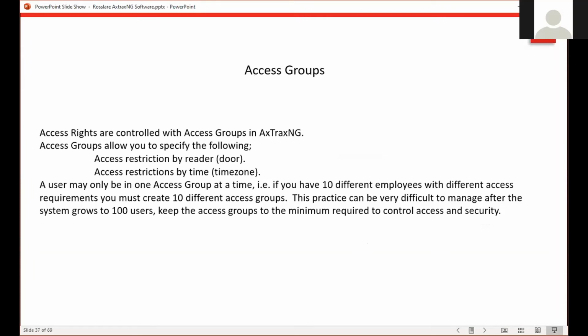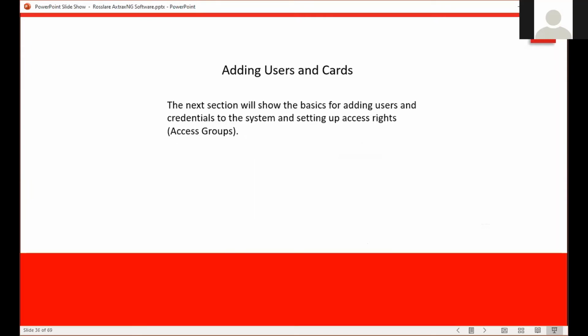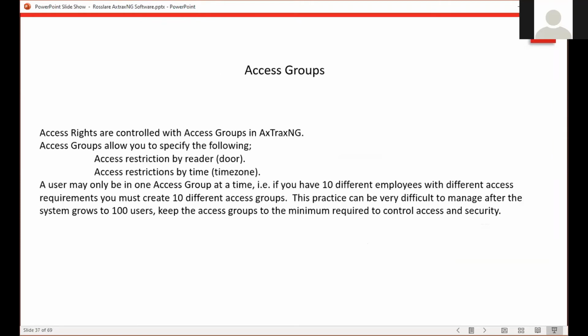All right, I'm going to jump into adding the users and cards. The first step, we're going to do access groups first, because that's how we control access rights. Who can go where and when. This is something a lot of people don't give much thought, be it the installer and certainly not the end users up front. They need to really have kind of a plan going into this.